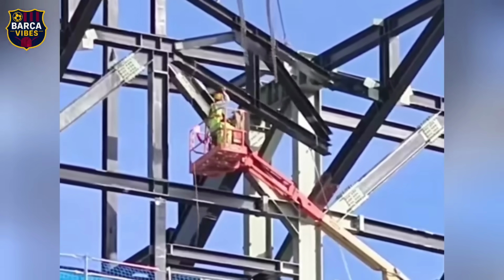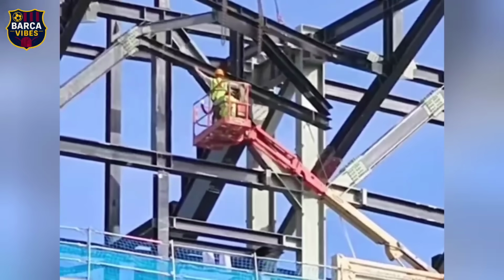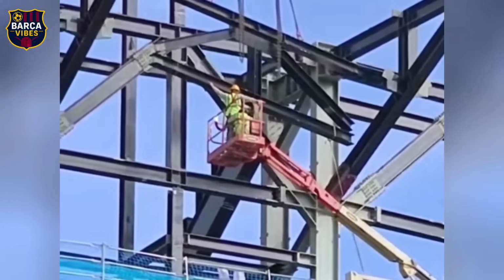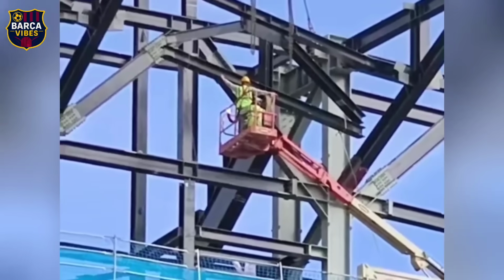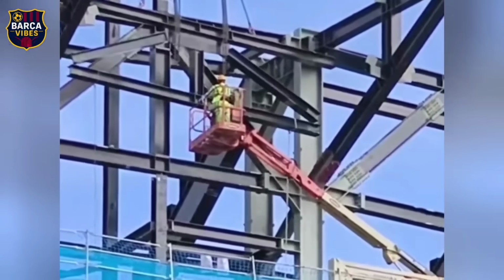This ring will carry the weight of both the fixed roof sections and the central LED halo that will encircle the pitch. Contractors are currently focusing on the north and northeast sectors, areas that required complex alignment with the existing concrete cores and crane access points.